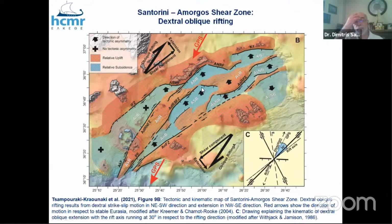So this drives us back to the nice model of oblique rifting of Withjack and Jamison, which is shown here as a drawing, which says that in oblique rifting of this type, with 30 degrees angle between the rifting direction and the rift axis, then we expect a dextral horizontal component along the northeast-southwest direction faults and an extensional character along the east-west trending fault zones.